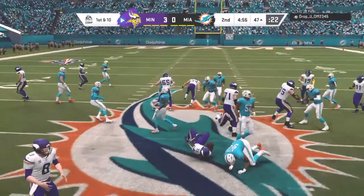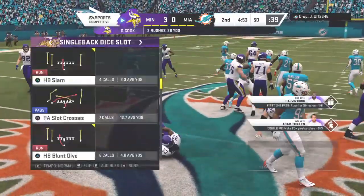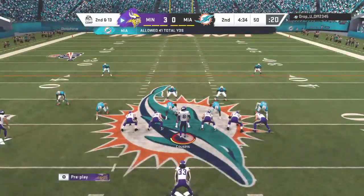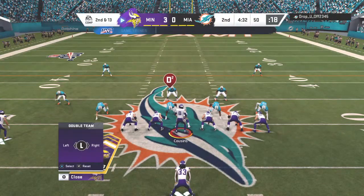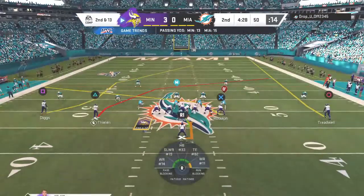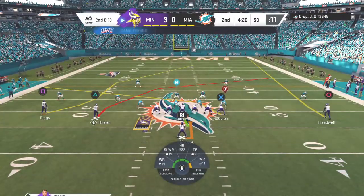First down, here's the run with Cook. And that one blown up quickly as he's going to be stopped before he could even get started. A loss of a full 3 yards, and now it's 2nd down. A 3-yard loss to start the drive. They'll look to make that up and then some on 2nd and 13.